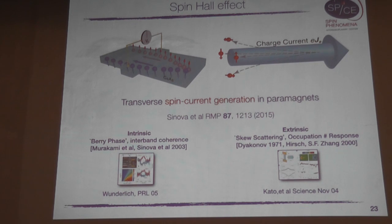So here the idea is that in a ferromagnet you have an anomalous Hall effect where you have more spins up than spin downs, and you have deflection due to the spin orbit coupling that is asymmetric, so it's more to the right than to the left. This is what is called Mott scattering, and it's actually utilized in accelerators to polarize electrons.